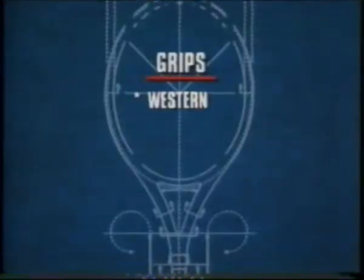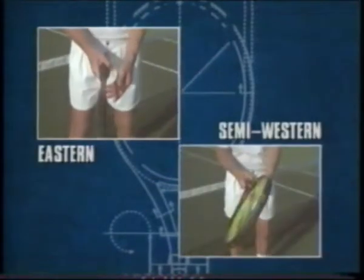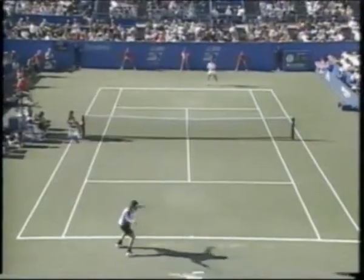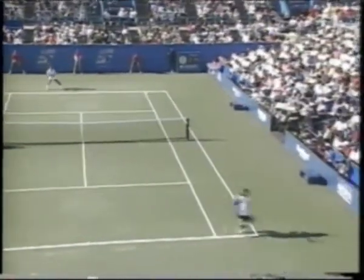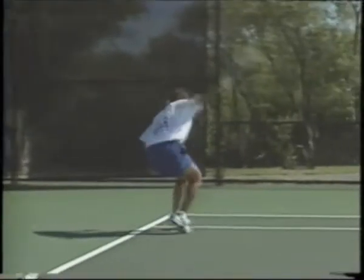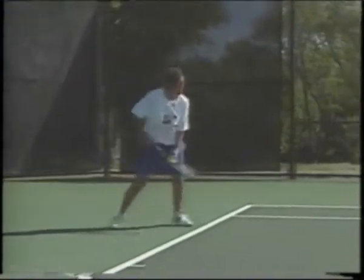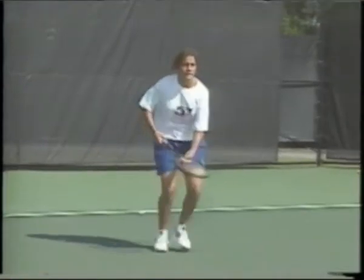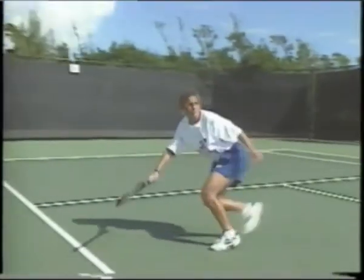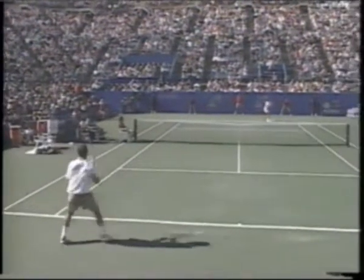Of the four grips, Western, Semi-Western, Eastern, and Continental, the Eastern and Semi-Western grip have evolved into the most commonly used by elite players on the forehand. These grips enable the players to generate power and impart topspin while comfortably making the transition to the net. The Western grip, while used by some players, presents certain limitations: difficulty in getting underneath low balls, vulnerability on faster surfaces, difficulties in making the grip change necessary for the transition to the net. The Eastern is the most commonly used grip on the one-handed backhand drive.